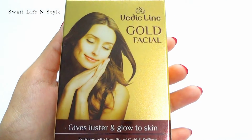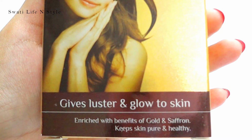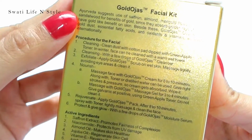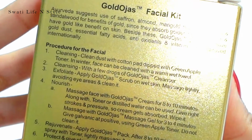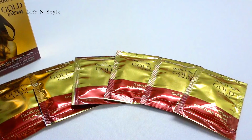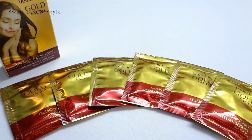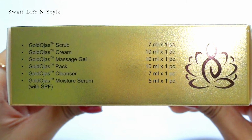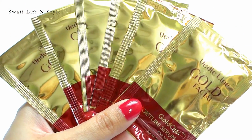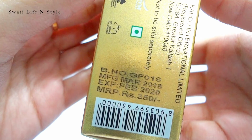Okay, so the fourth product is the Gold Facial Kit by Vedic line. I have used Vedic line products earlier and they were really good. Vedic line manufactures Ayurvedic products, and this facial kit claims to give luster and glow to your skin. It's enriched with benefits of gold and saffron, and this is a 6-step facial kit. It contains cleanser, scrub, cream, massage gel, face pack and moisture serum. And the procedure is mentioned at the back of the box. I love gold facials, so I am really looking forward to using this facial kit, and it's priced at ₹350.